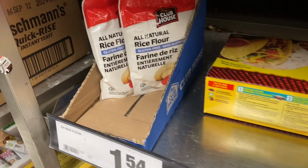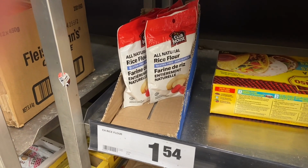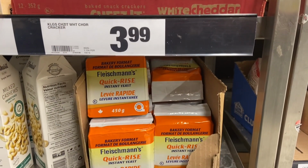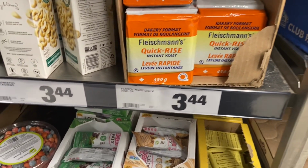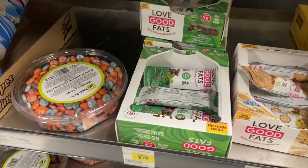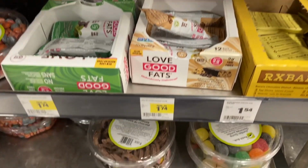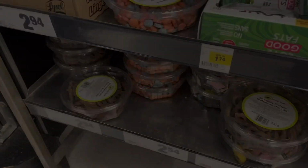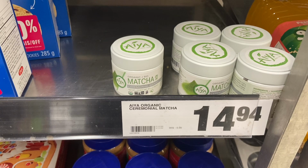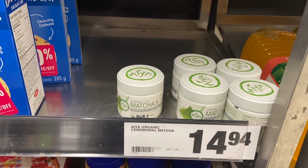Some Clubhouse rice flour for $1.54. That's a pretty small package. Some quick rise yeast, and they're charging $3.44 for it. I'm good for yeast though, I have enough. There's the gum of my childhood. We've got some sort of cereal-ish bars. More candies and gum. These containers of matcha for $14.94. Now, just below that on the shelf are jars of Jif for $3.97.